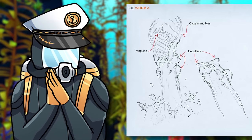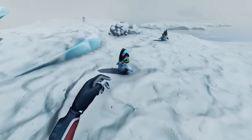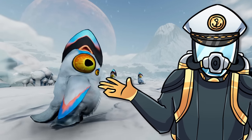Personally, I think this cage-like design is really cool, and I'd love to see this used in a future Subnautica project. And it's definitely not because I want to catch groups of penguins and put them in my bioreactor. Hey, why are you looking at me like that?